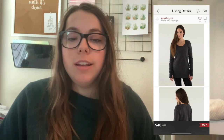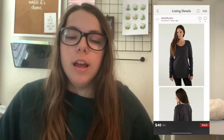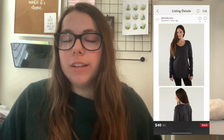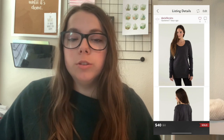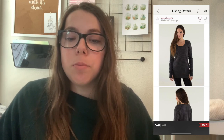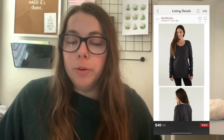And in my opinion, I paid too much for this. I paid $10 for this shirt. I was hoping to get at least $50 for this, and then it probably might have been worth it. But I am someone who doesn't love to pay up for items. I will if I think it's worth it, but for a Lululemon top, I probably shouldn't have paid $10. I still did have a profit of $22, so it's not terrible, and I think it's still a good profit.